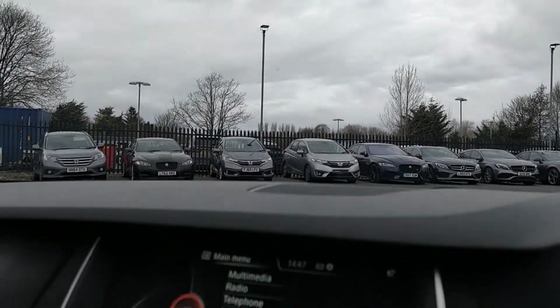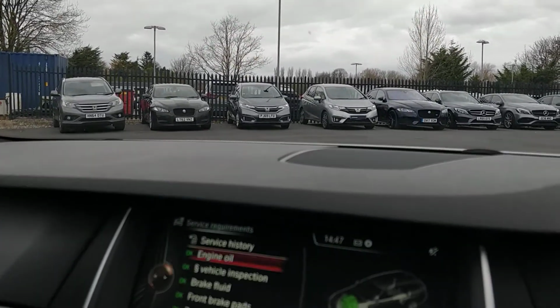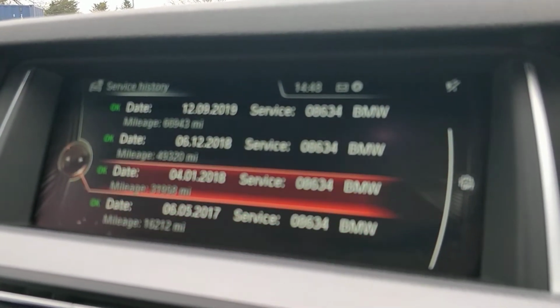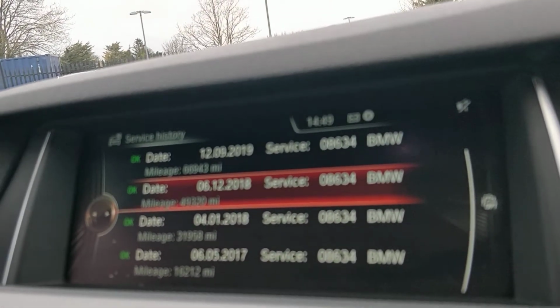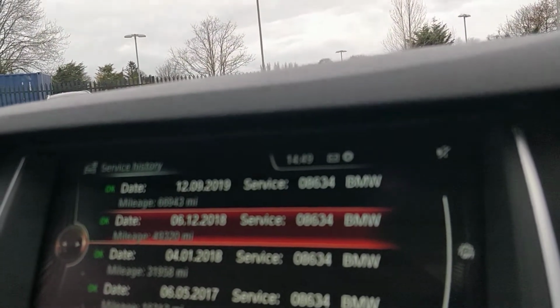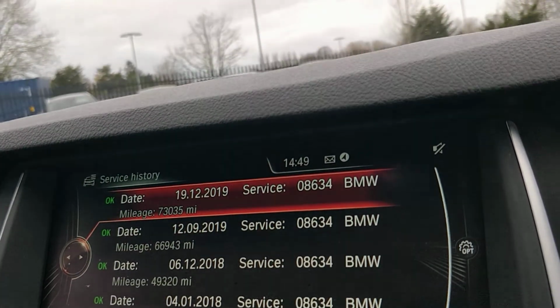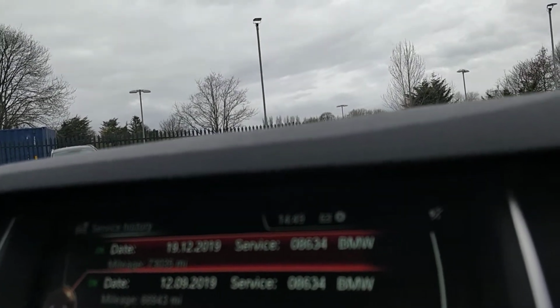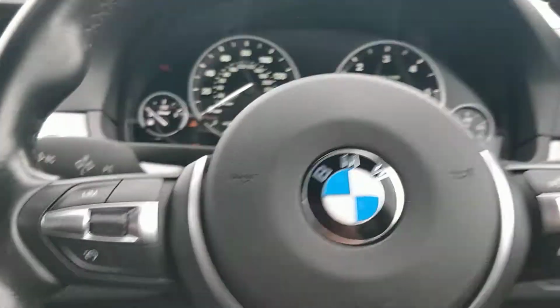Let me show you this. Vehicle information, status, service requirements, service history. So let's have a look at that. 2017, 16,212 miles. 2018, 31,958 miles. 2018 again, but in December, so it's more like almost a 2019 service there, 49,320 miles. Then we've got September of 2019, 66,943 miles. And then December of 2019, 73,035, give or take, let's call that January 2020. It's due its 2021 service, which it will get by us prior to delivery, along with a fresh MOT with no advisories. 81,071 on the clock.